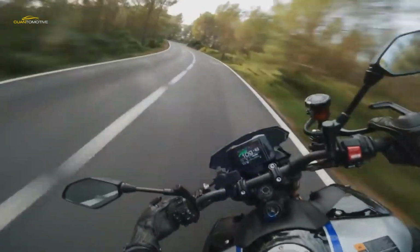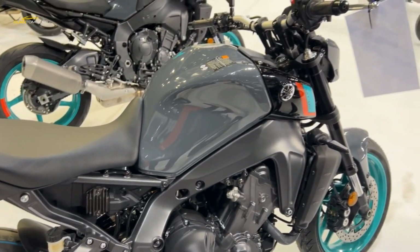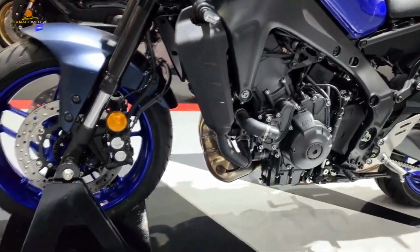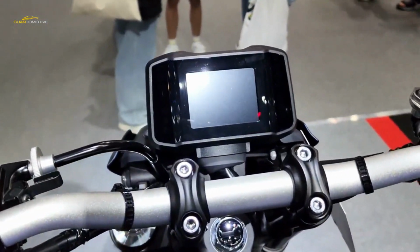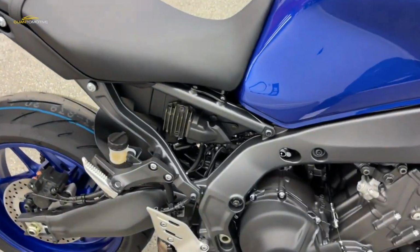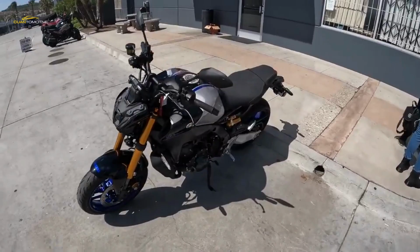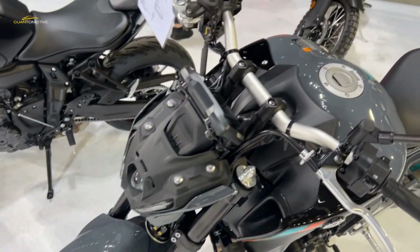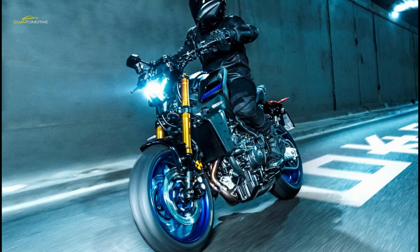The gearbox has revised ratios, an assist and slipper clutch with a lighter feel at the lever, and a bi-directional quick shifter. The ride-by-wire throttle works in conjunction with the 6-axis IMU, offering cornering traction control and ABS, wheelie control and slide control. There are 2 preset modes and a further M mode that is fully rider customizable.